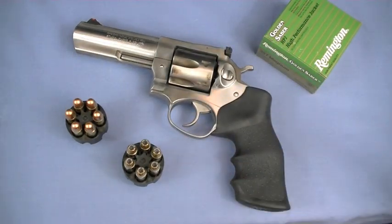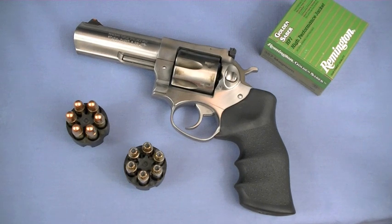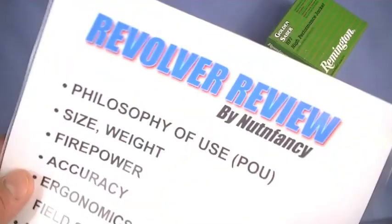GP100 fans, if you already own the gun, you're going to be nodding your head during this review, going, yep, yep, yep, know it. This gun is so awesome. It's going to get rated extremely high on my likability scale. Let's jump right into it. Actually, not quite POU yet.